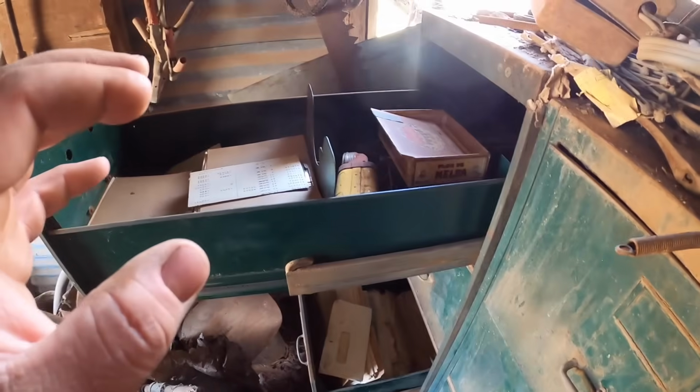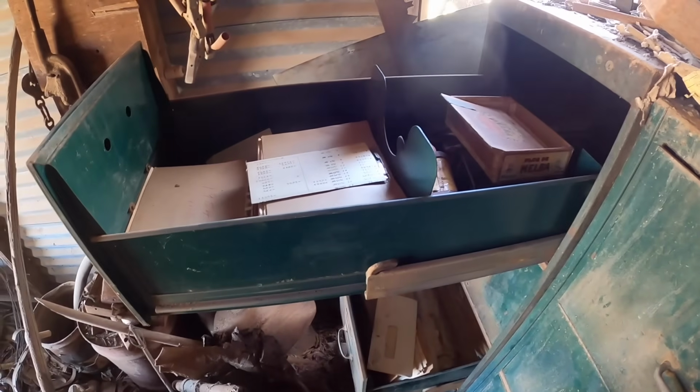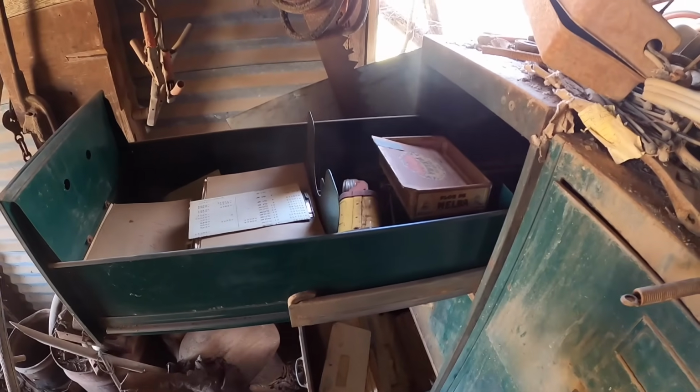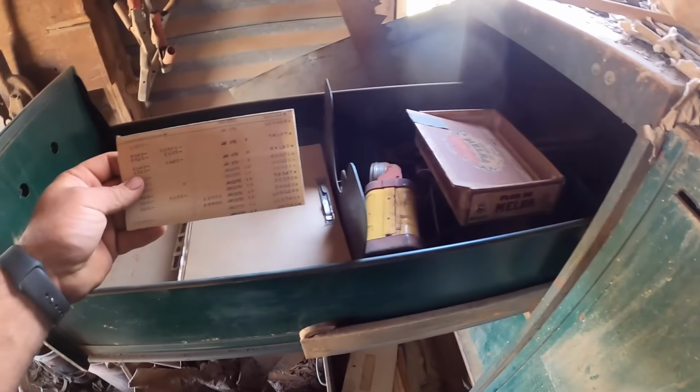I don't want you to see the actual names. I don't want you to see the addresses. I don't think it's unreasonable for me to not want you to have the address to my house. But I just wanted to show you, here's one I just found.